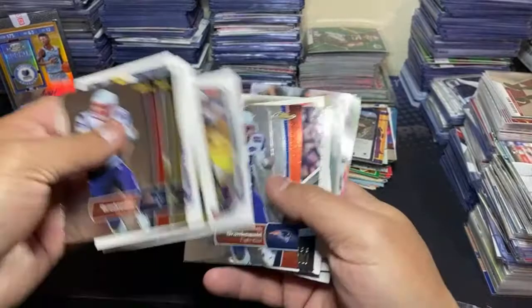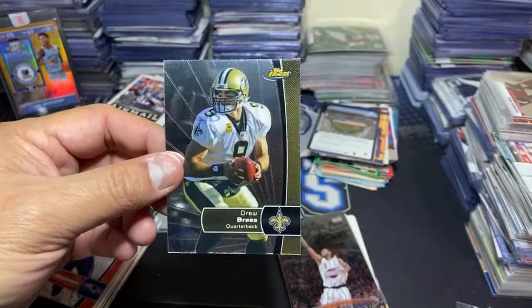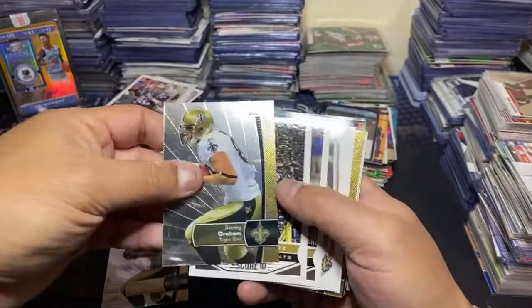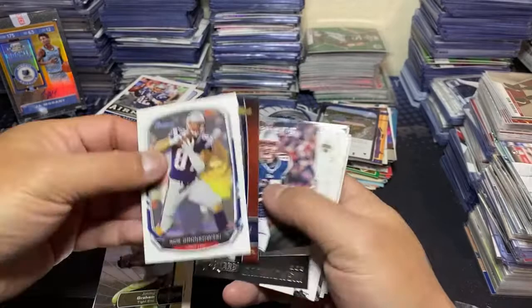Brees always gets pulled to Cat. Let me know, Cat, if you have this one, because Emilio wants it too. He called it. Brees and Gronk. Okay, Gronk. That is a different Gronk. Oh, no, that's the same one. That's the same one. That's a different one.